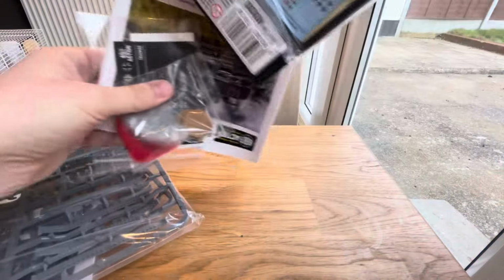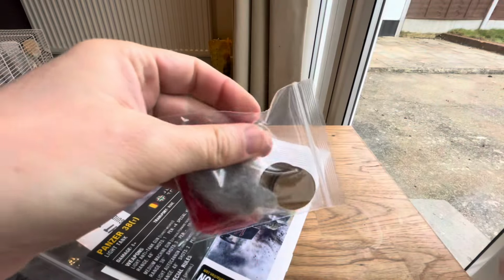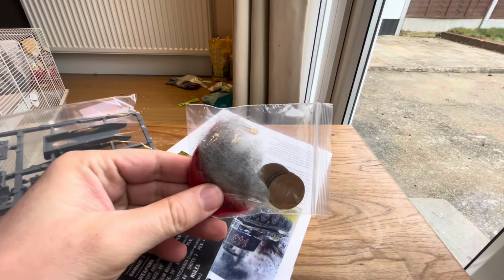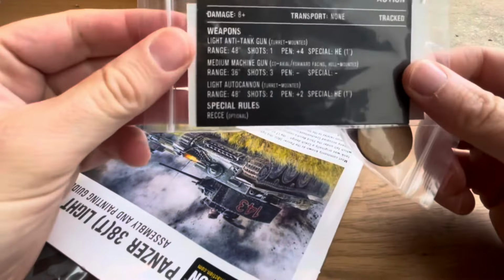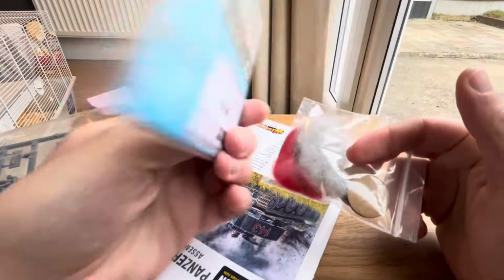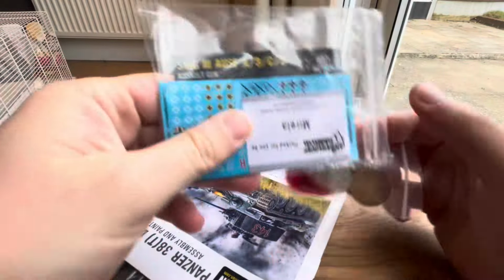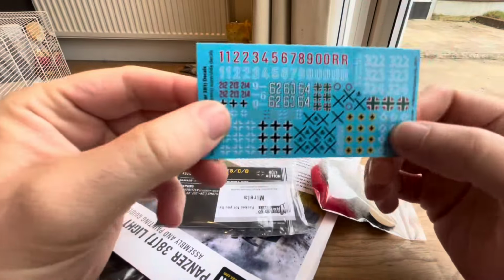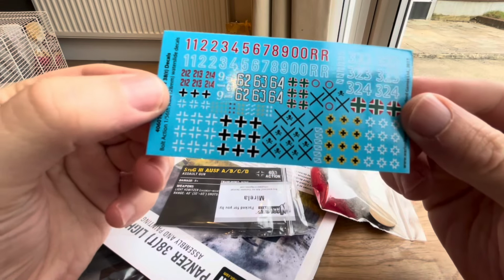So the sprues, oops, so they give you quite a few little goodies here. I've never really used these to mark a tank as having been shot, but nothing wrong with that. I don't know if these are for the latest version of Bolt Action. I mean, obviously the decals will be.